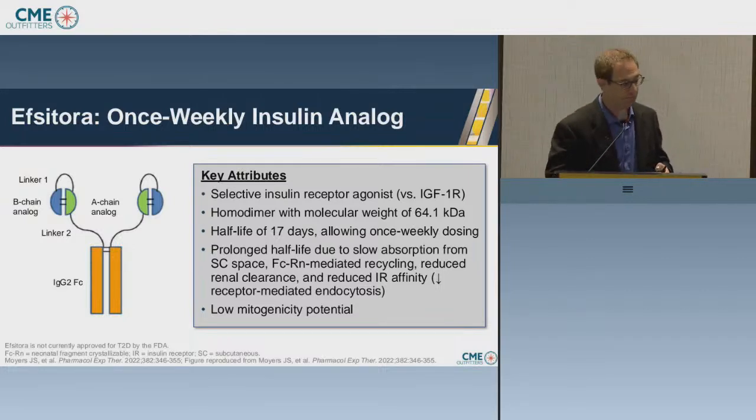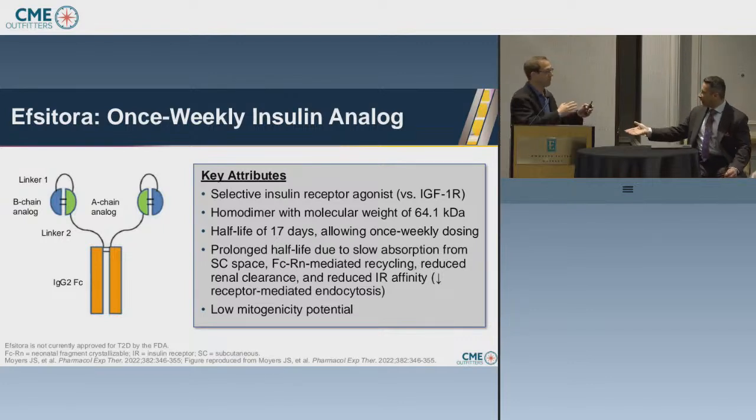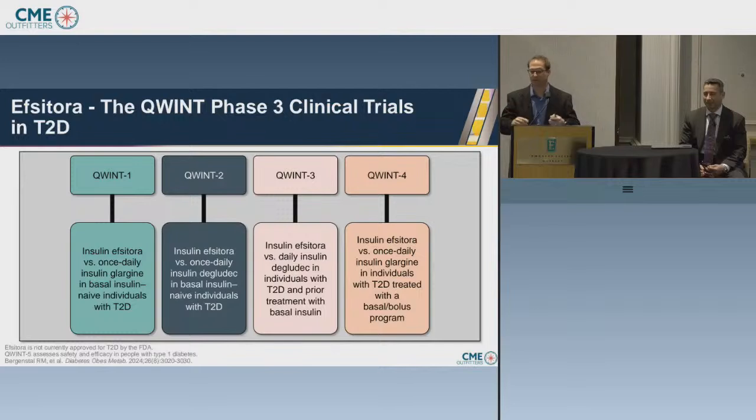It's not the first time we've seen this type of technology utilized. In fact, this was adapted from dulaglutide, because if you look at dulaglutide's structure, it's exactly the same thing. It's basically the Fc portion with the GLP-1s attached to each Fc heavy chain. So everything builds on everything. Yeah, we see advancement. We continue to use what we've learned from others and adapt and expand upon it.